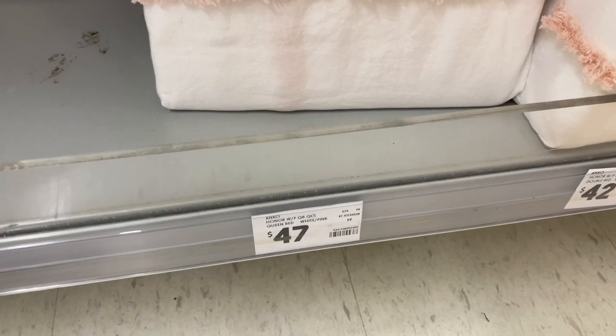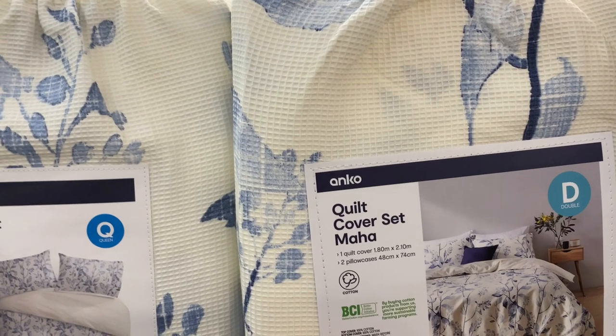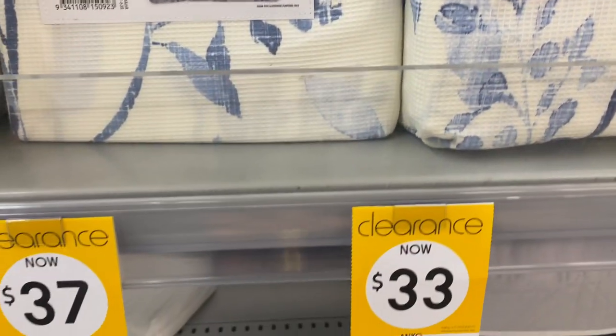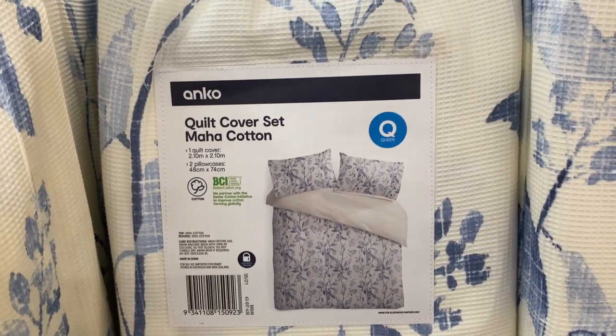There's this one, which is really pretty. I love the blush pink on that. It's really lovely for summertime. And this blue and white one, you can't go wrong with that classic look. And that was down to $33, $37, the different pricing there.